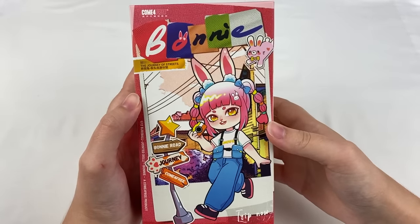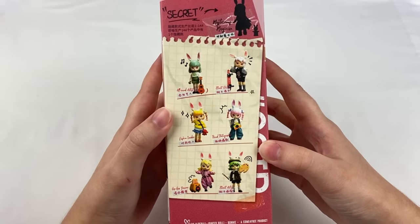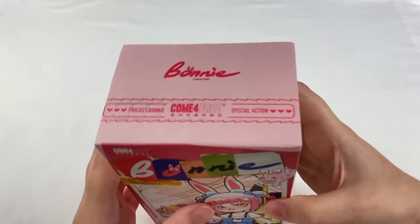Onto the next blind box, we have another Bonnie blind box. So from this series, we don't have the hip hop dancer, the photographer, or the artist, or the secret. So let's open this one.